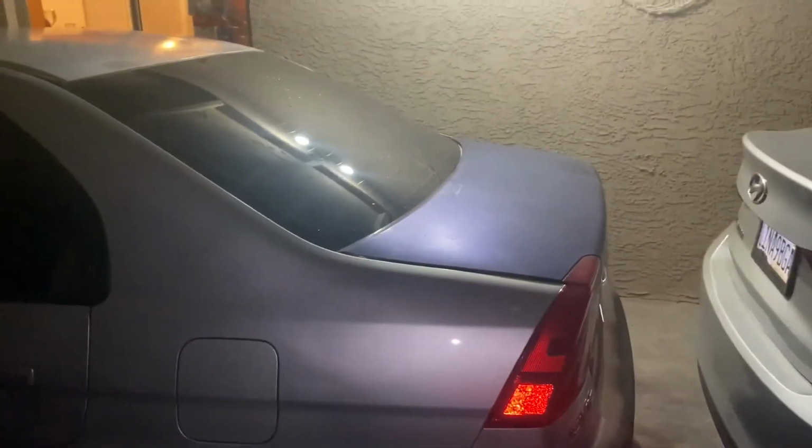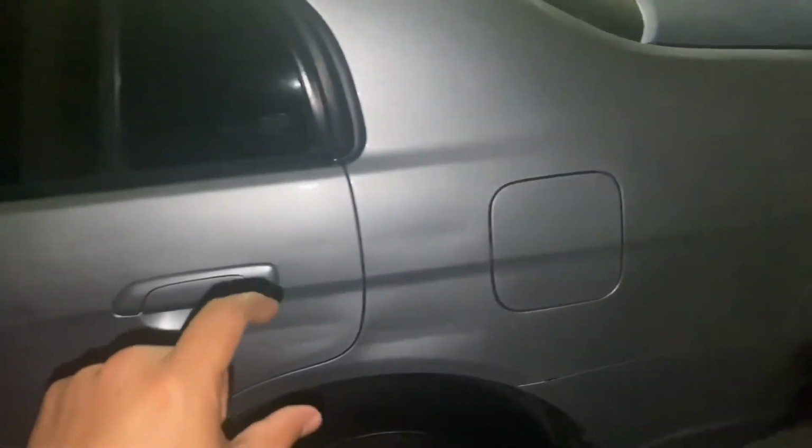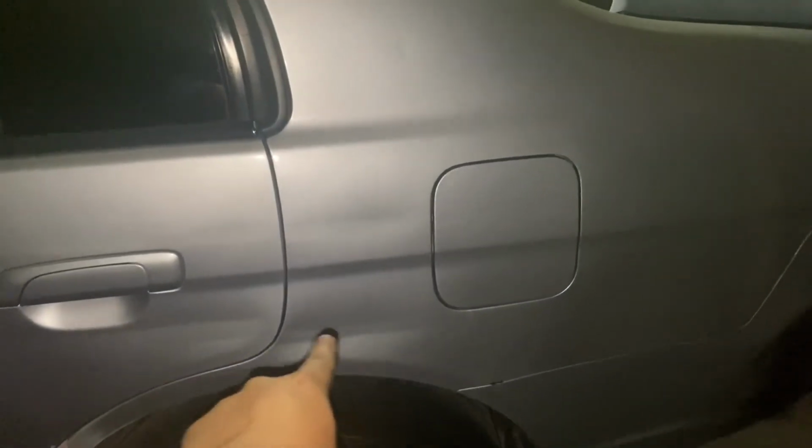So yeah guys, other than that, I think all the dents have been repaired to the best of my capabilities. Now we do have these little streaks here, you can see them. I guess someone was driving it and rubbed against the trash cans, but these are okay. We're not gonna worry about those. We're gonna leave them like that.